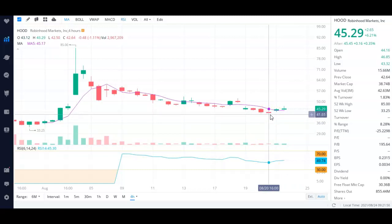Robinhood is definitely a good company, even though they made a mistake with the whole GameStop thing. They were just protecting their clients, okay? They still offer free trade and stuff like that. People didn't stop using the app. In fact, the publicity just got more people downloading the app. So Robinhood's a great play. Nice entry point at this level.